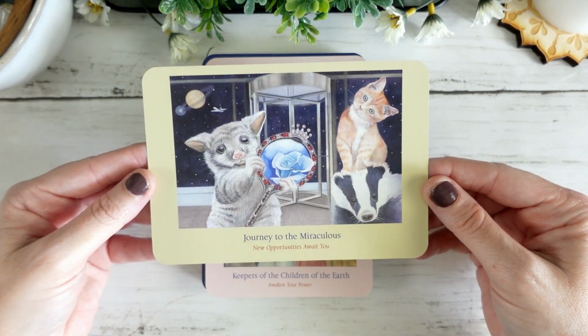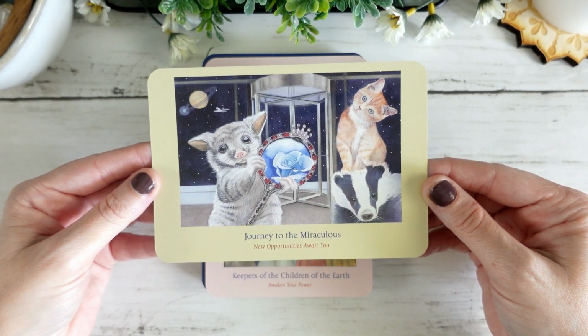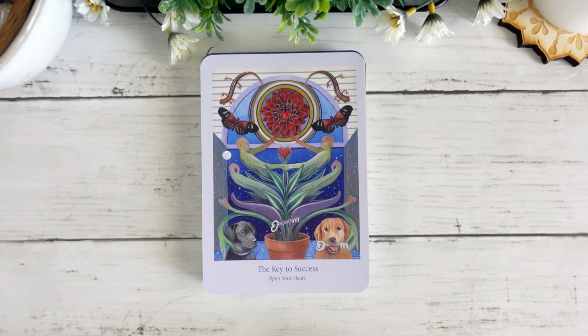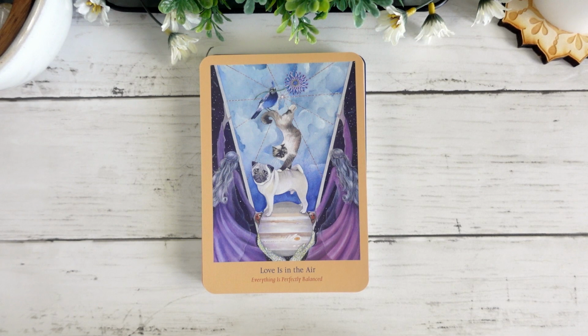Here we have another horizontal card with journey to the miraculous, new opportunities await you. Keepers of the children of the earth, awaken your power. Here we have the key to success with open your heart. Here we have looping, cycles of life and death, honor, bless, and release the past. Love is in the air.